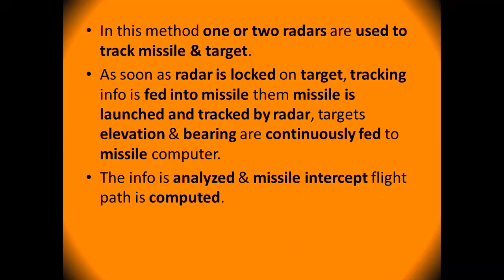Okay. Now, in this method, one or two different radars are used to track the missile and target. Why are we saying this? Let me give you a complete scenario so that you can imagine it in a better way. You're sitting on the ground at the ground station, and you have two different radars. With one radar, you are tracking your own missile that we'll call the friendly missile. The second radar is detecting any target within the range of the radar or within the range of our territory, and it is only searching for the enemy radar.